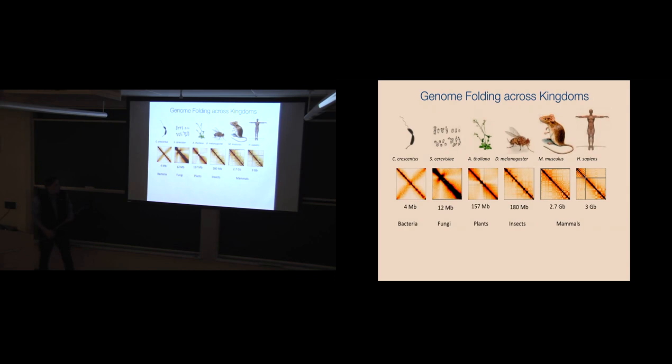And then since then, this method has been applied to a variety of organisms and cell types. You can get a Hi-C map of bacteria, yeast, some plants, lots of different cell types in human, mouse, flies, and so on. And that immediately tells you something.